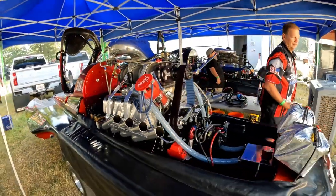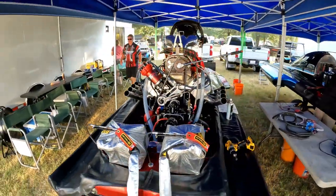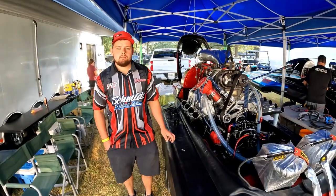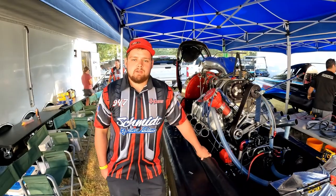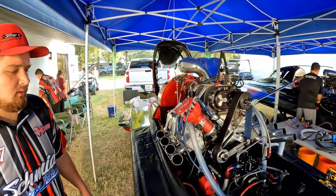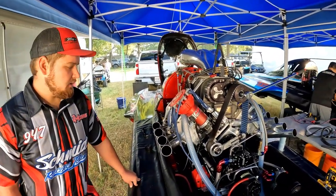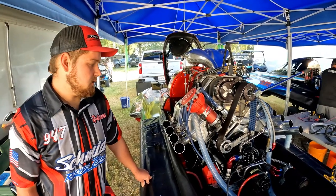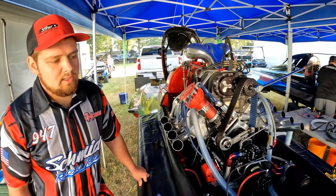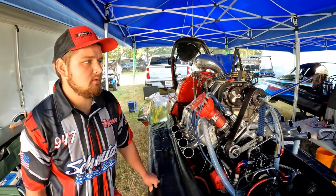Morning, sir. How you doing? What's your name, sir? My name's Jeremy Schmidt, and we're here this weekend running this pro mod called No Excuses. It's a Curtis Craft 501 powered by a 521 cubic inch Brad Anderson Hemi. This will be our second year in pro mod, but this weekend we want to try to step it up to the pro outlaw class.